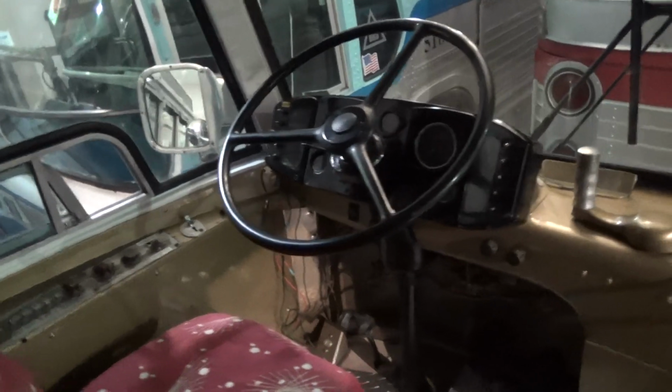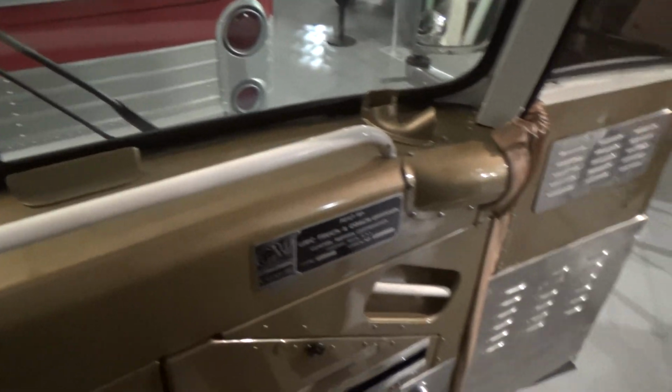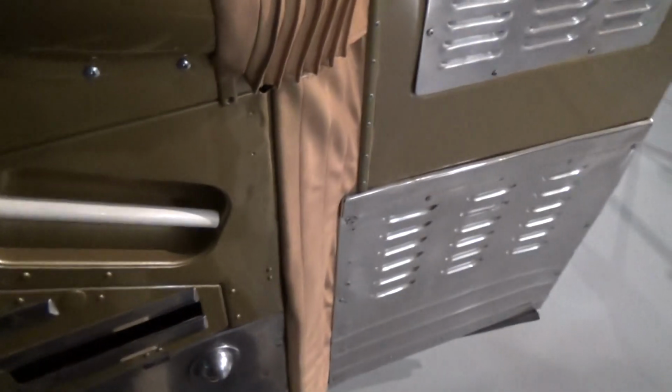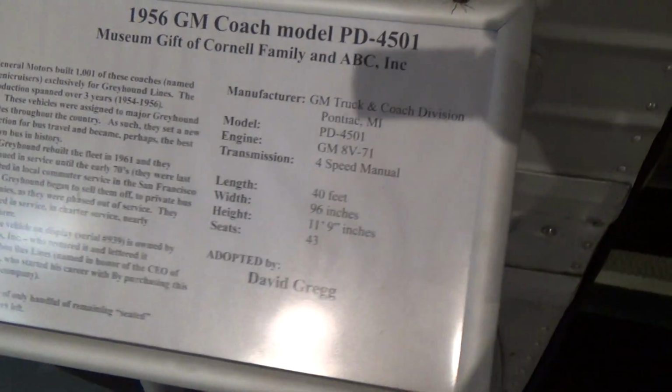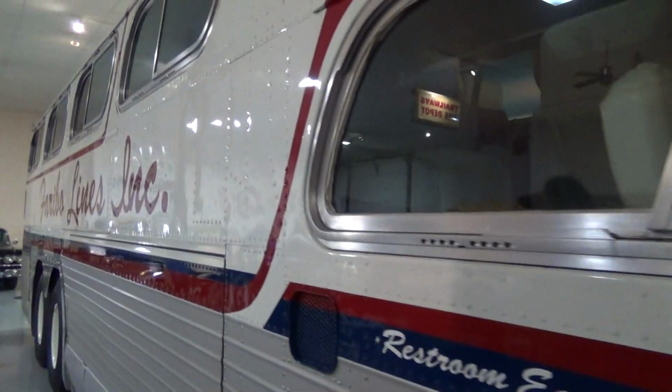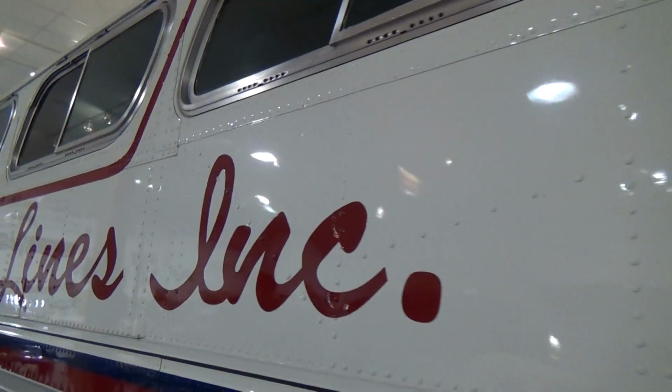Okay, let's fall down the stairs here. That would be embarrassing. GM, truck, and coach. Huh. $19.56. You're riding in style here, huh? Oh yeah. King of the road.